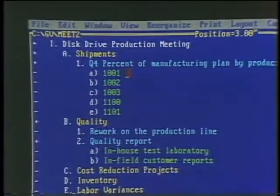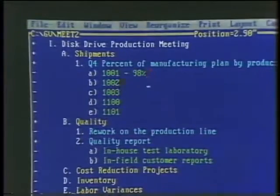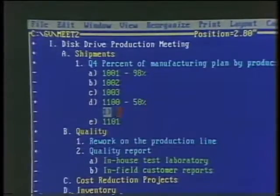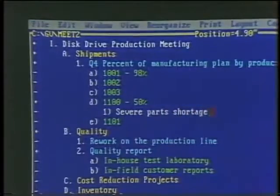We go into the meeting, and we run through each of these items and expand on them and assign responsibility for various items. So I might find out that product 1001 did 98% of plan last quarter, and that product 1100 only did 50% of plan last quarter, and I want to write down some notes why it did that. They had a severe parts shortage, and you could go into some more detail like that. So after we've gone through each of the items, for each of the main items I had, shipments, quality, cost reduction, products, we have a lot of detail.